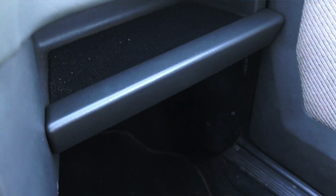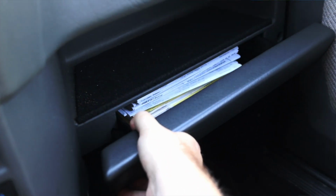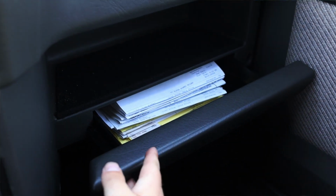I do want to talk about the glove box, which is not a glove box. It is, as the owner put it, a glove drawer.